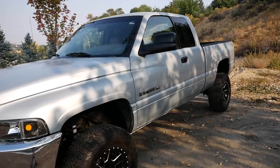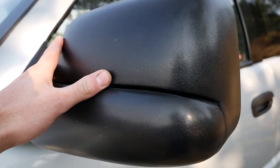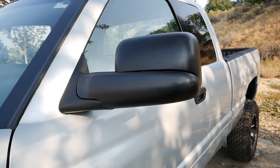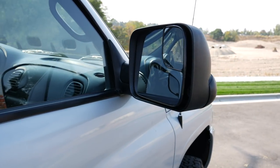Now, the first thing I did to this truck once I got it running was replace the mirrors. I got rid of the Mickey Mouse ears that it came with factory, and I put on these big old 7x10 tow mirrors because I'm towing just a bunch of shit. No, not really. I just got these because I like the look of them better. I think they just looked a little bit nicer on the truck, and I wasn't a fan of the Mickey Mouse ears.